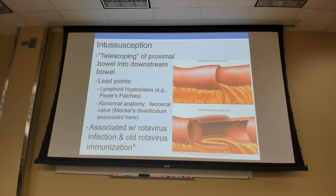So at telescoping, you have something that is causing a lead point, and by lead point, it means that's the point that something went wrong. So Meckel's is a perfect example, that's a lead point. You can have a lymph tissue patch, a lymphoid hyperplasia. You can have any kind of other abnormal anatomy. It basically is a point where it catches the rest of it.